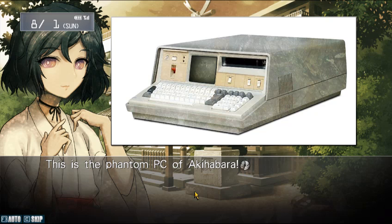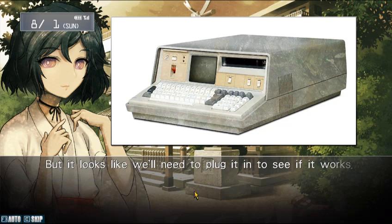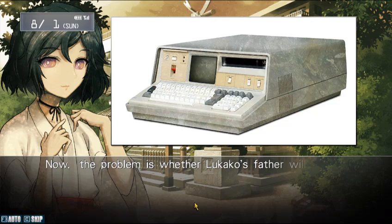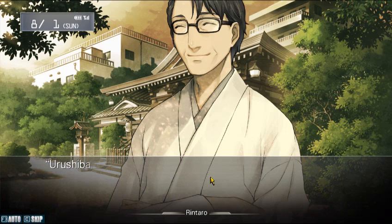Indeed, we can now declare the mystery of the Phantom PC of Akihabara as confirmed. It's in excellent condition. There's only a thin layer of dust on it. But it looks like we'll need to plug it in to see if it works. That would really be a big drawback if it didn't work. Now the problem is whether or not Ruka's father will lend it to me. That is another thing we have to deal with.